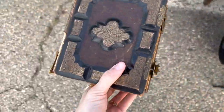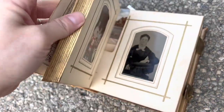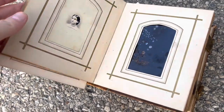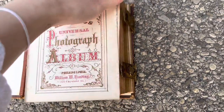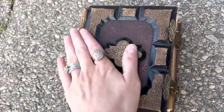So, I'll just show you guys a couple of things I got. Look how killer this is. So, this is a Victorian photo album. It's completely full. There are some modern pieces, but most of them are Victorian tin types. So I'm really happy to get that. And look at these beautiful detailed hinges. Sorry, I know this is so unprofessional. But that is beautiful. So I did get this. I think I paid 30, but it's beautiful.